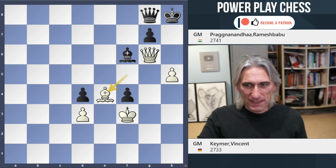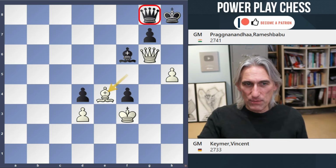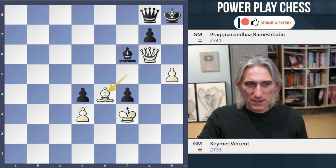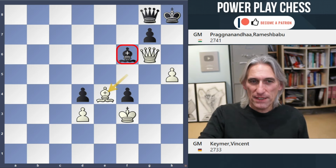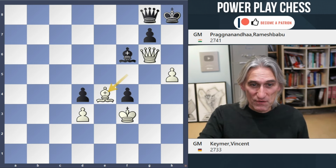Bishop e4. It feels like a Zugzwang position. The queen can't move. This pawn is blocked. This pawn obviously blocked. These pawns blocked. So the only thing that black can do is move the bishop. Now maybe it's too much to ask that at the end of a very long game, this is move 76, and you're short of time, that you can defend this position.